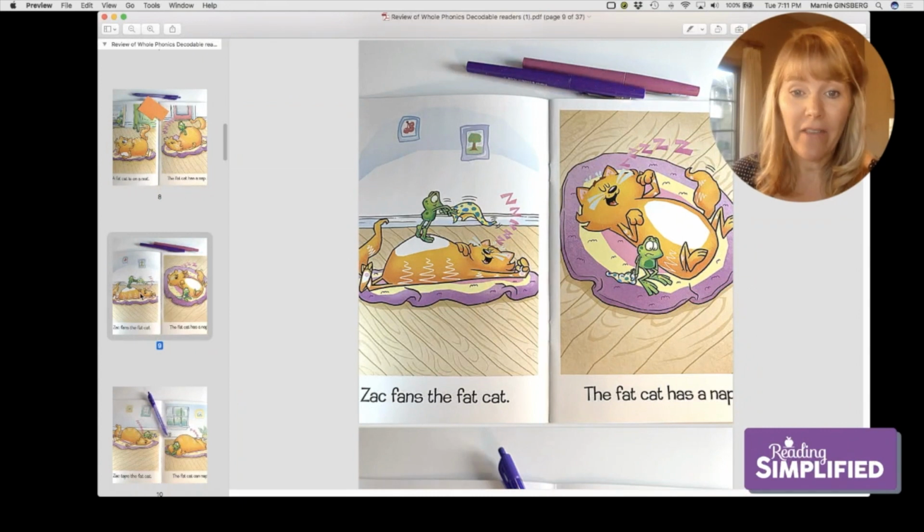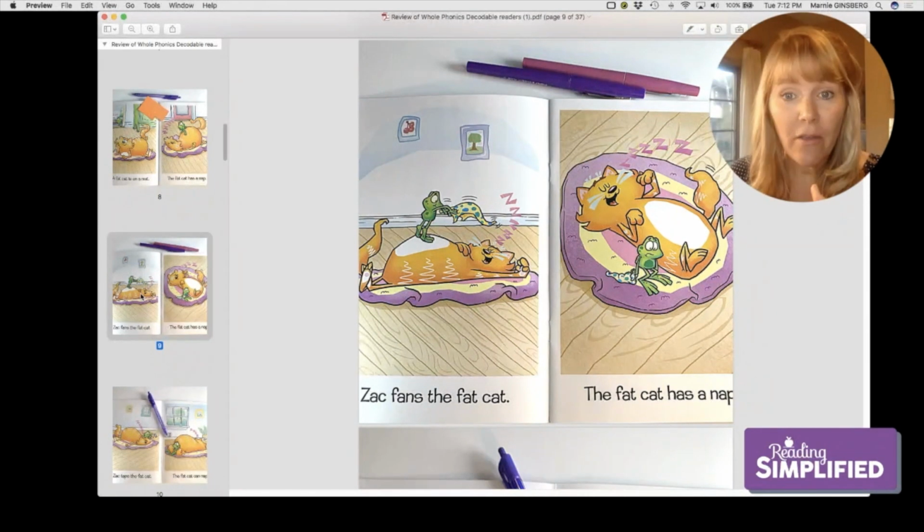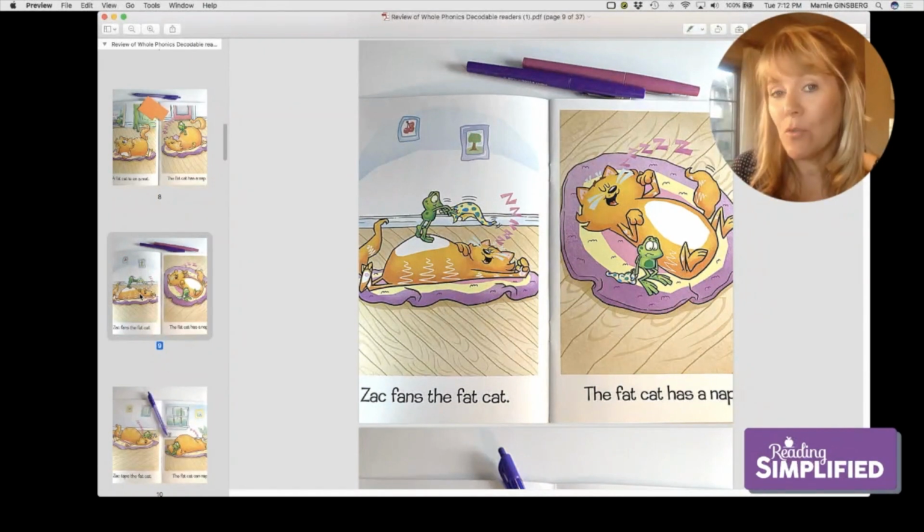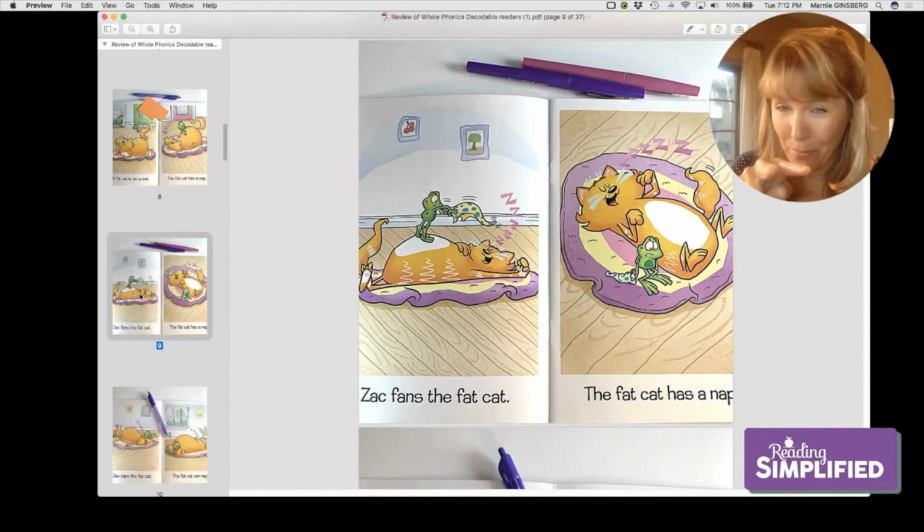Zach fans the fat cat. The fat cat has a nap. So Zach's expression is very demonstrative. It's clear he's sad. He's not getting through to this cat. We see some repetition of some of these words, like has, and certainly fat cat is repeated. I like that repetition of the fat cat because it eases the burden of attacking all these unknown words, and yet it's not in a pattern that makes it so easy to predict without paying attention to the print, right?